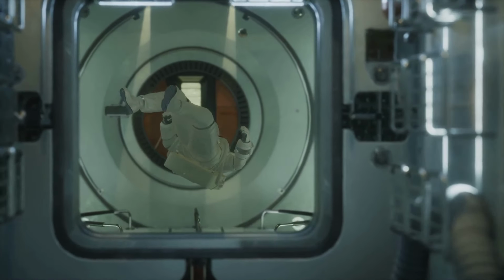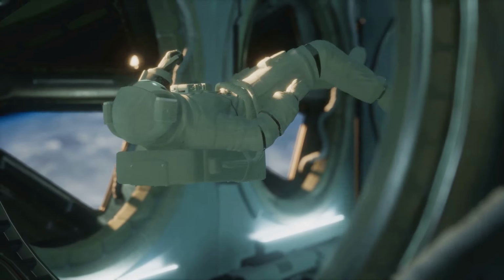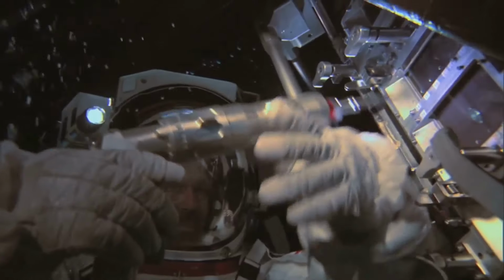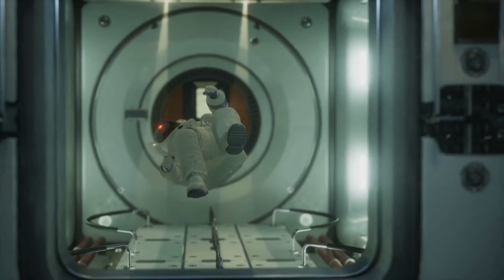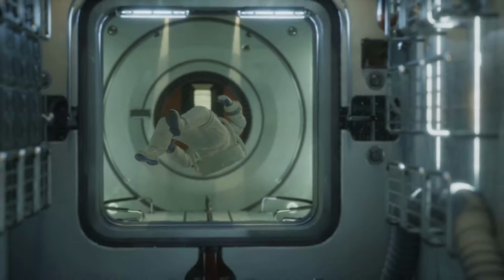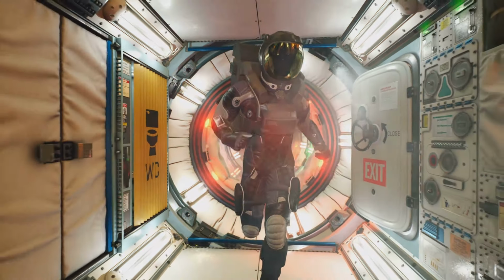Living in space is different from living on Earth. There is no gravity on the ISS. This is called zero gravity. It is fun to float around, but it also creates challenges. Astronauts need to adapt to this strange environment. Simple tasks become difficult. Eating, sleeping, and even going to the bathroom require special techniques.